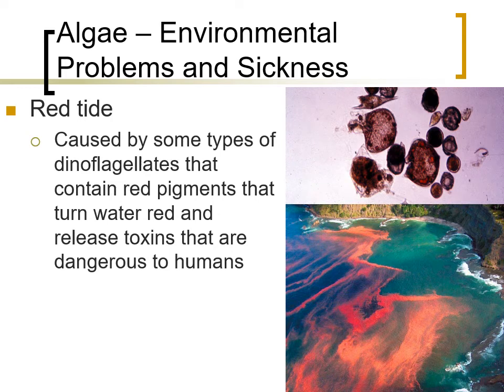Algae can also be really problematic. We have this thing called red tide, and this happened in Florida a couple of years ago. This is a type of algae. It's a red algae. If you see red algae, you need to get out of the water because it releases a toxin. And so when this happened in Florida, all the sea life was dying and getting washed up onto the beach, and they had to close all the beaches, which of course had an economic effect.